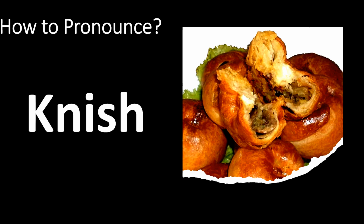Knish. So in English it's said as knish, but the first syllable is kind of pretty much skipped. Knish is how you say it. Knish. And now you know.